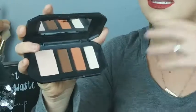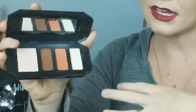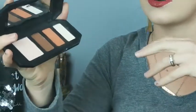So you could go natural, super lightweight with these light colors, a little bit of brown. You could go a little bit more intense and use these 3 colors, and then you could glam it up and use all of them, and you can make a very glam look with this palette. And so I was very impressed at the range of things that this palette can give.